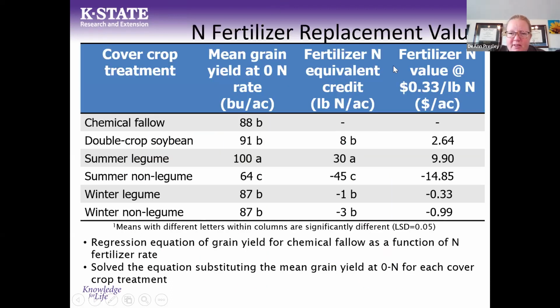So here's the thing I might be drawn to right away, the nitrogen fertilizer replacement value. So 33 cents per pound of nitrogen. That was when the slides were first made a couple of years ago. And I do have maybe a more realistic price for nitrogen. Of course, this number is rapidly fluctuating, so I'll come back to that. I'll start with this slide with the 33 cents per pound.